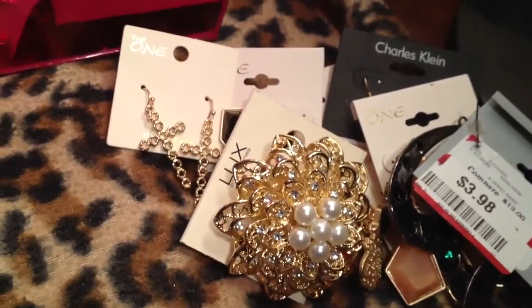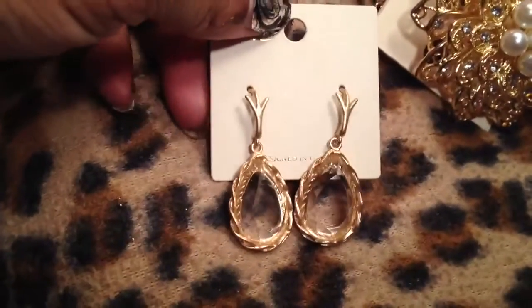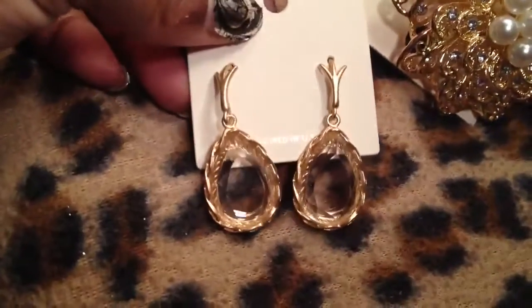Hurrying along, I picked these up from a local store. The same earring, but with a clear stone. I have them in peach, and I have them with a clear stone.